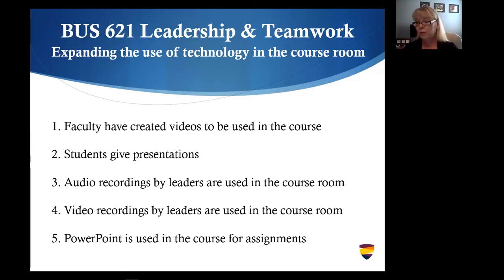PowerPoints are applied in the week 1 assignment. We ask our students to watch the video, The Last Lecture by Randy Pausch, and then provide a presentation via PowerPoint with audio. They are asked to analyze 7 key leadership competencies they observed in that video. This not only allows the instructor to place a voice with the student right from the get-go, but it also builds that relationship between the instructor and the student. It also sets the tone and the expectations of the MBA program.